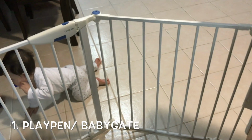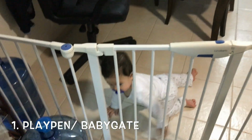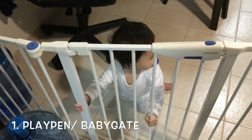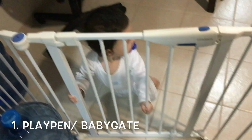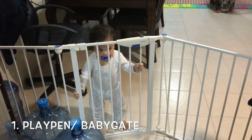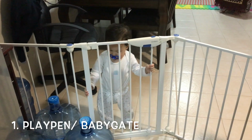So let's get started. Okay, my number one must-have is the playpen or a safety gate. Our apartment doesn't have a lot of space, so I don't want to put the babies in a playpen, a confined small space, though that one folds. So I specifically purchased a safety gate, which can also be used as a room divider.